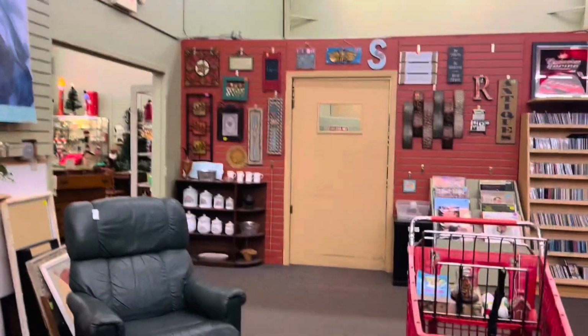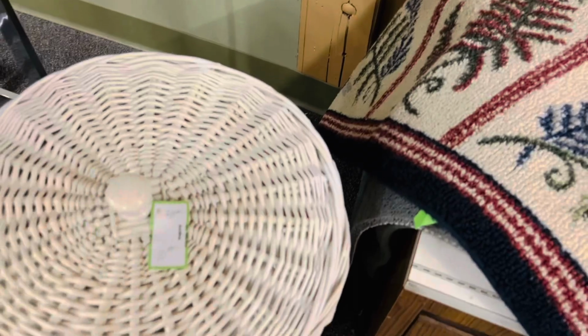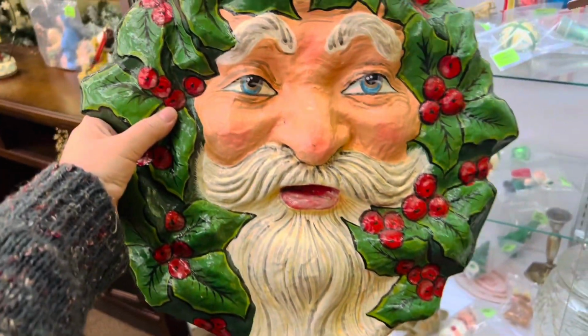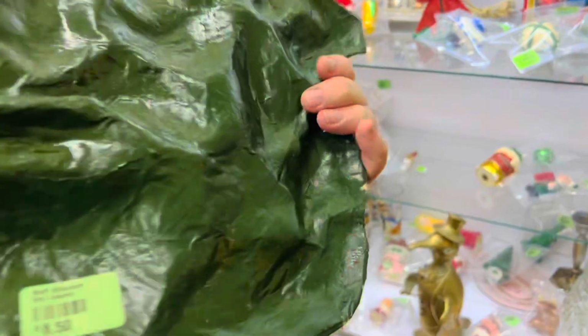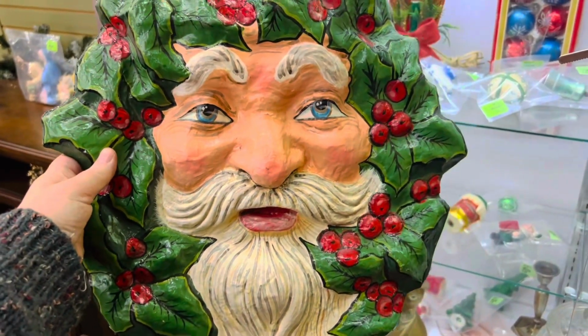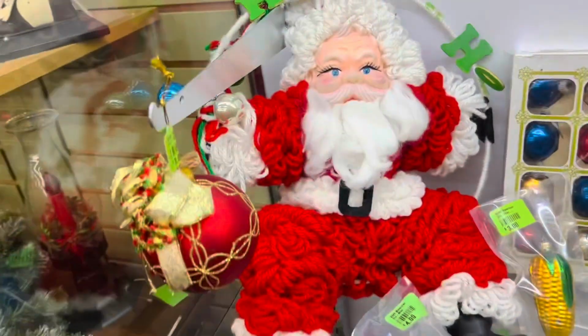We'll see if I find what he was looking for. This is the thing that Frank wanted, or thought I would like. For $10. It's cute. So I'm gonna get this guy. It's hand painted on pressed cardboard or paper mache of some sort. Pretty cool. It's like folk art Santa. And then I don't know if I showed that guy. Look at him.